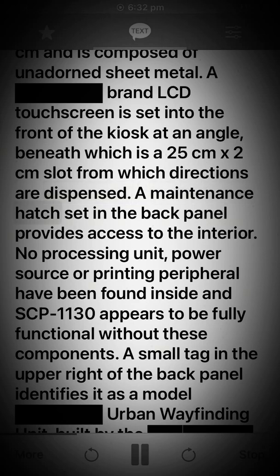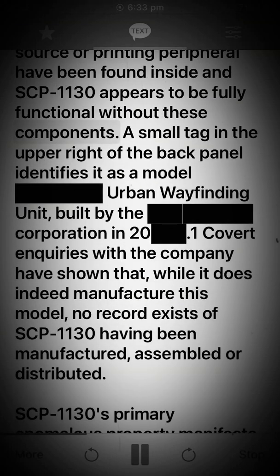A maintenance hatch set in the back panel provides access to the interior. No processing unit, power source or printing peripheral have been found inside and SCP-1130 appears to be fully functional without these components. A small tag in the upper right of the back panel identifies it as a model urban wayfinding unit, built by the corporation in 20.1.